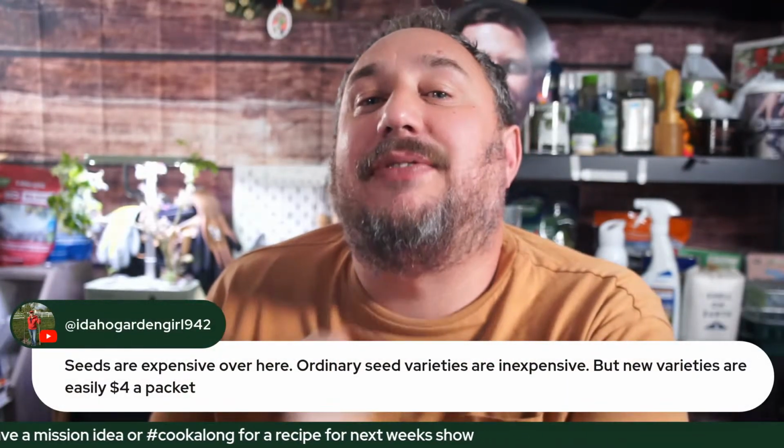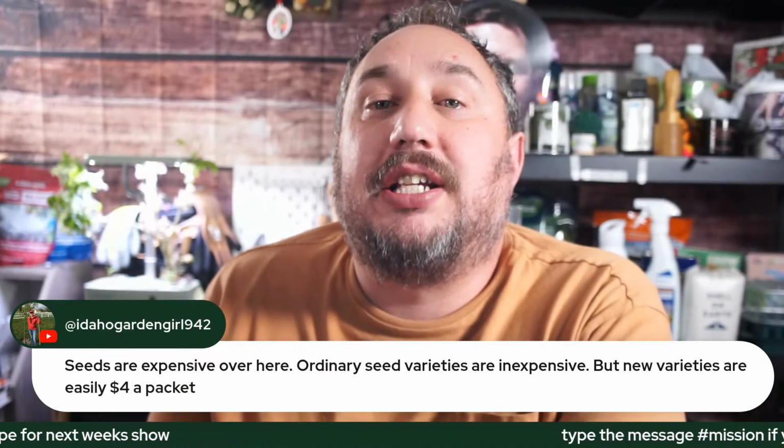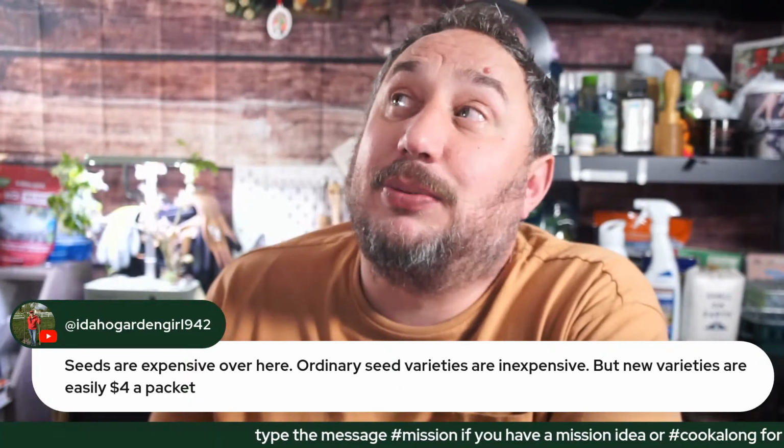Seeds are expensive over here. Ordinary seed varieties are inexpensive, but new varieties are easily four dollars a packet. They get expensive over here as well, I have to say.